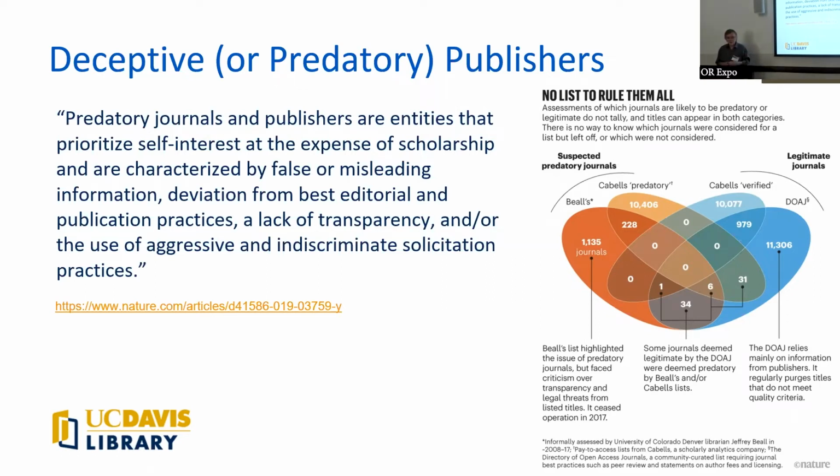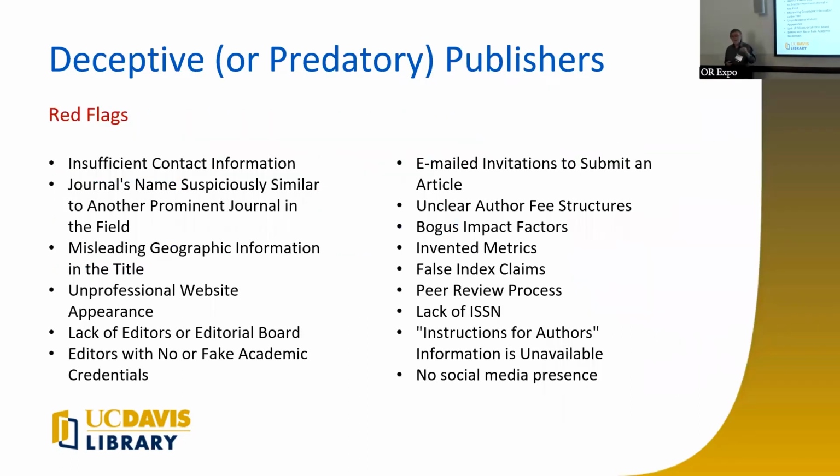But predatory journals usually prioritize self-interest at the expense of scholarship and are characterized by false or misleading information and so on. You can read this article in Nature yourself. It's quite interesting reading. So I just want to warn you, open access publishing doesn't necessarily mean predatory publishing.